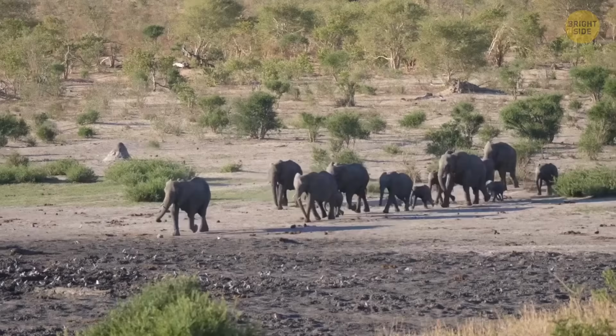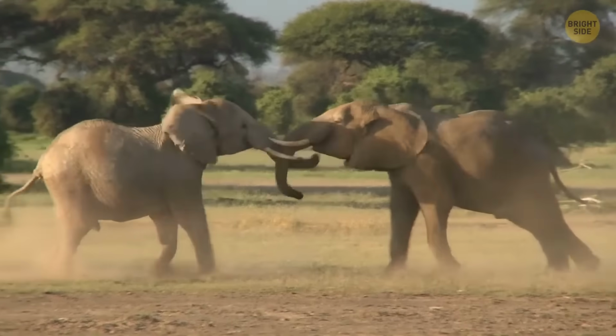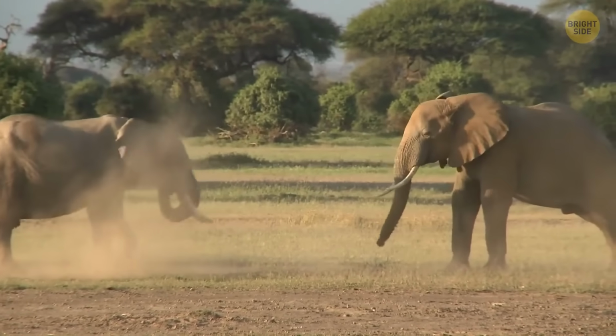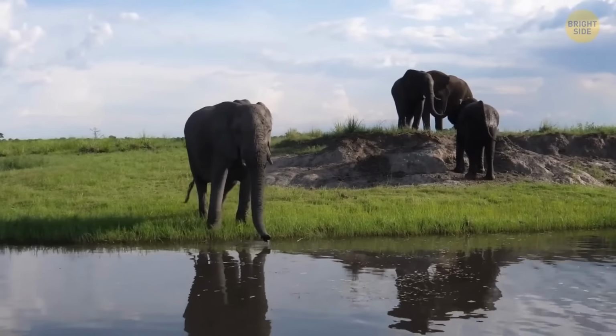Recently, many African countries have restored some of the oldest elephant migration routes. These big-eared guys usually avoid dangerous areas for generations, but once they know the route is safe, they start using it again.